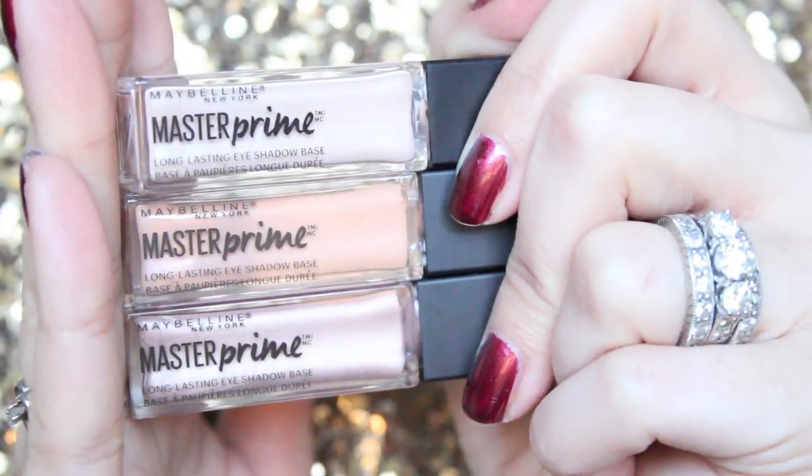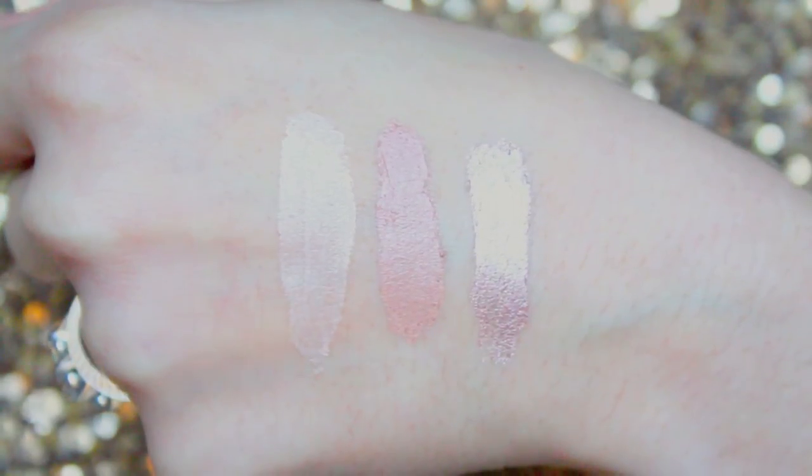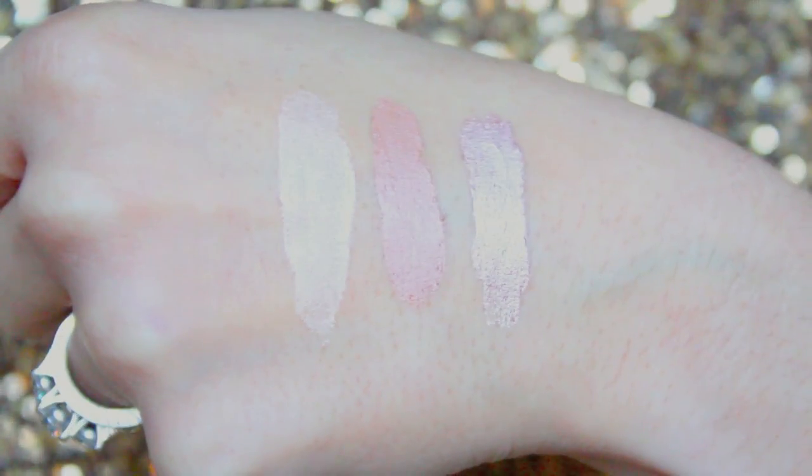I haven't tested out Prime and Smooth or Prime and Matte quite yet. As you can see, they're still in the package, but I will definitely open these bad boys up and swatch them for you. And as I said, I'm already really happy with the Prime and Illuminate. Maybelline has really been stepping up their game lately, and I picked all three up.